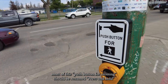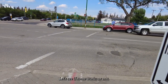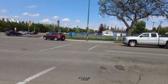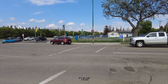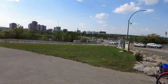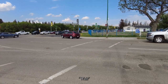Fun fact, most of these push buttons for crossing should be renamed press and hold, because that's how they work. Let's see if that works or not. I really hope it does, because the cross time here is very short. Wait time is long, but the cross time is short. And this is the only way you can get from the other side of the bridge to continue on College Drive.